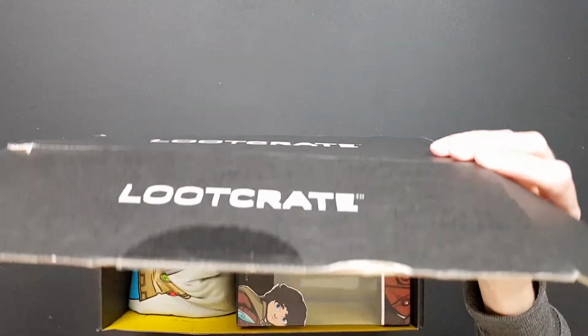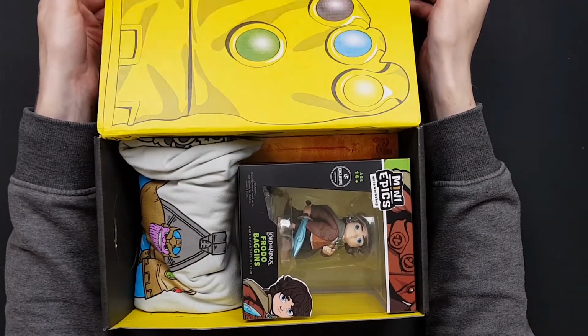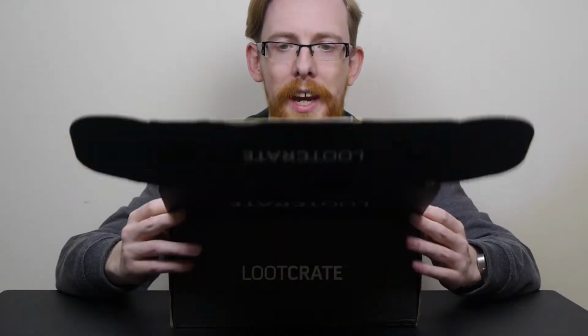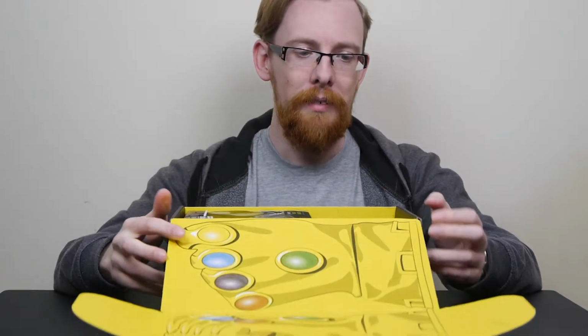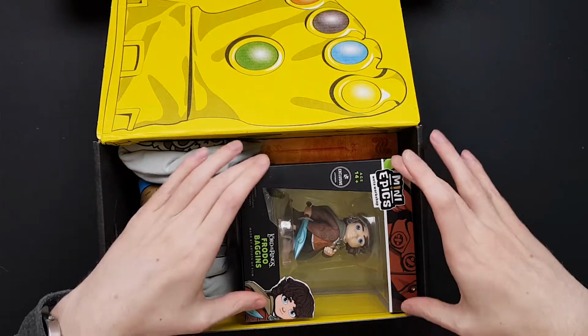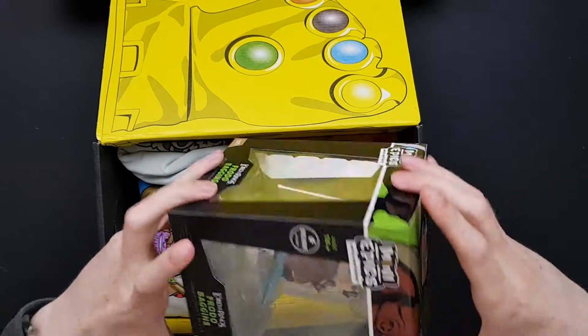And in here, oh wow, okay, so it's very Guardians of the Galaxy, not Guardians of the Galaxy, Avengers. So yeah, okay, we've got some Avengers theme going on here. You can see the very bright yellow box for the gauntlet, the Infinity Gauntlet. Well, let's just go straight to the model because I knew what this was going to be. I'd seen this on the website.